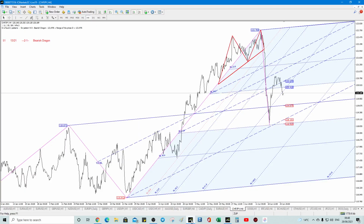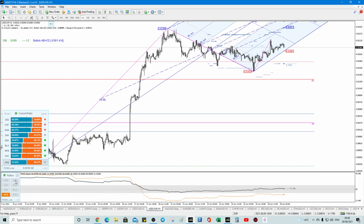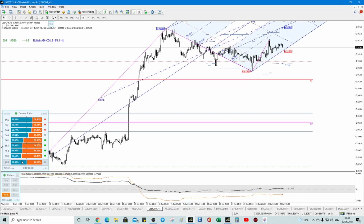Okay, so I'm just going to show you dollar Swiss now. We are currently a sell at the high level, but on my FX book we are actually a buy. But remember, it might be worth keeping an eye on the average line. We're very close to 50-50, so we've got to be a little bit careful.